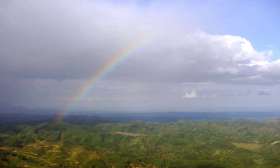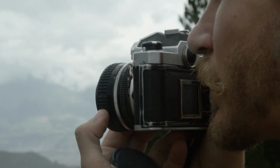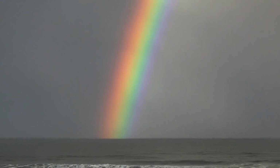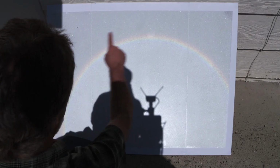Streaks of color arcing across a rain-filled sky. For thousands of years, we've tried to decipher these magical displays. But so many answers remained beyond our reach. I can't touch the rainbow, but it feels like you can reach out and touch it because it's right here.